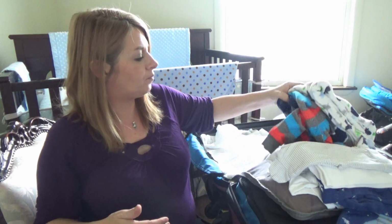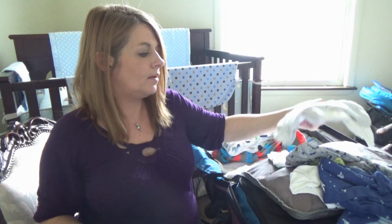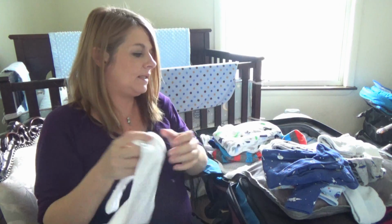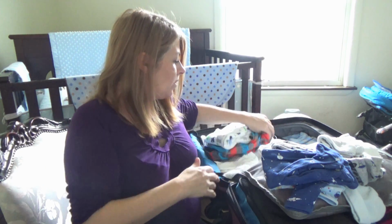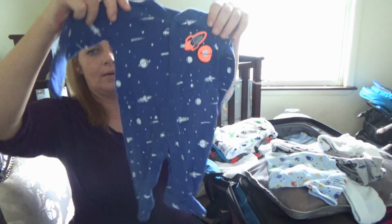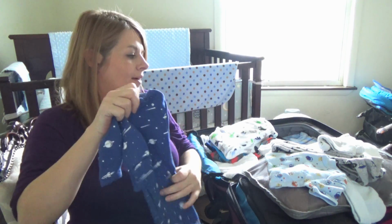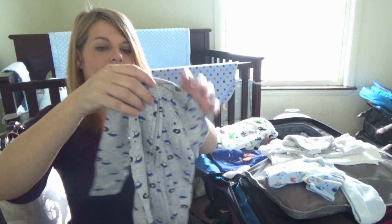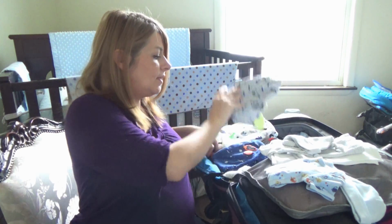Okay, so I don't even know where to start. Let's start with his going home outfit. Well, I have 1 long sleeve onesie and 1 short sleeve onesie that are going. I love these. I have these little cute onesies. This one's a space one. I love it. So cute. And I have another little alien one with cute little neon feet. And these are going. I'm not sure exactly what I'm bringing him home in. Maybe one of these little sleepers.